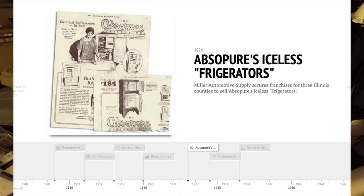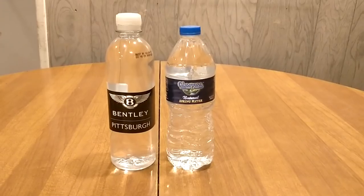So that's where Absopure started. And then in 1926, they actually started selling Absopure brand refrigerators. I've never even heard of this company, and it turns out they sold refrigerators in the 1920s. And then in 1986, Absopure became the first water company to recycle their own plastic bottles. So that's all good. So I'm going to do a taste test comparison of these two. Whichever one I personally think tastes better is going to move on to the next round.